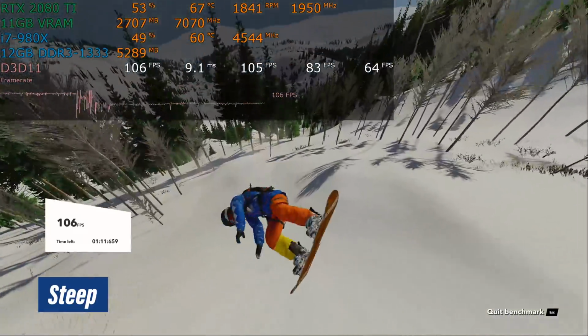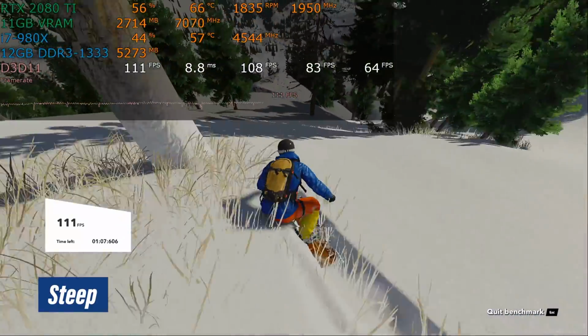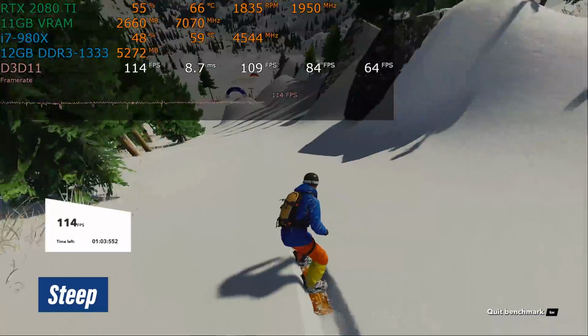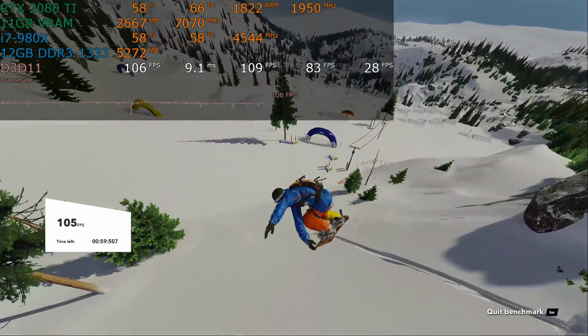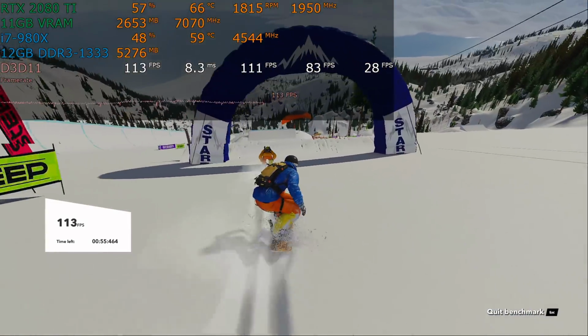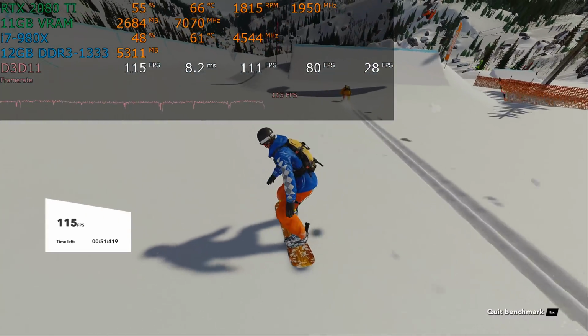Moving on to Steep, the skiing simulator. Well, it's skiing and snowboarding, as you can see here, and a variety of other winter-type sports. I've shown this game a few times before in 2019. Took it out of the rotation for a while, but like some of the other games I've shown you here, I brought it back because, hey, when I'm just showing you a demonstration of performance, it's not too hard to stick a few extra games in, which I did.